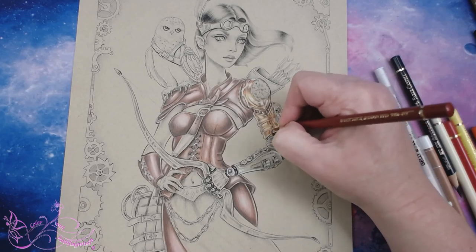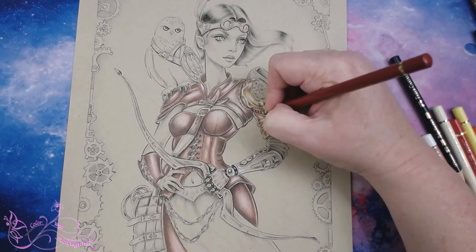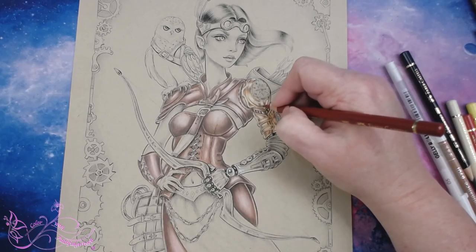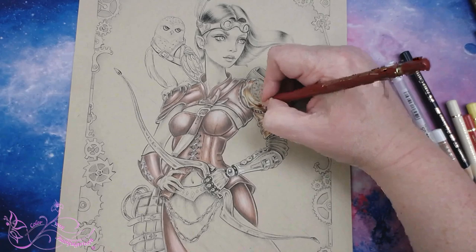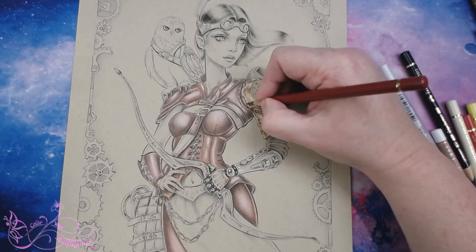Just darkened up some of those shadow areas. Add a little bit more depth. Remember that whole contrast thing we talked about? Gotta have a little bit. You've gotta have dark darks and light lights. And it makes everything much better. That's what I'm doing.